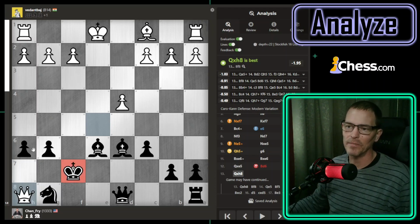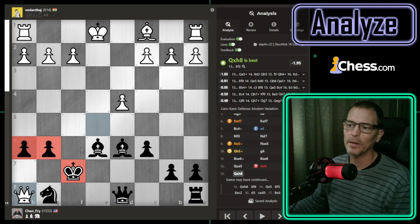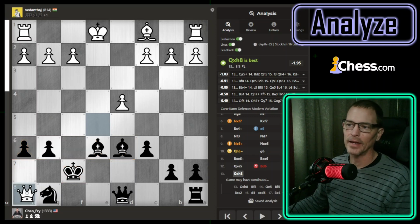In this case, I thought I was lost because not only had they completely ruined my castling rights, they've messed up my pawn structure and completely opened up my king. There's no pawns on any of these files. They've gotten in here and it doesn't look like I can do much about it.